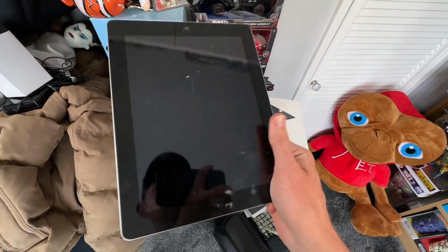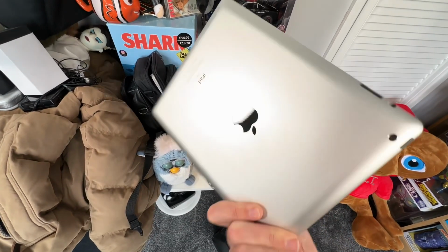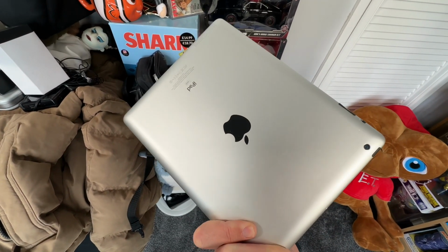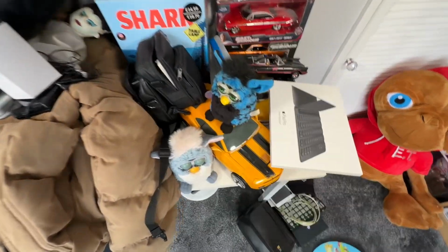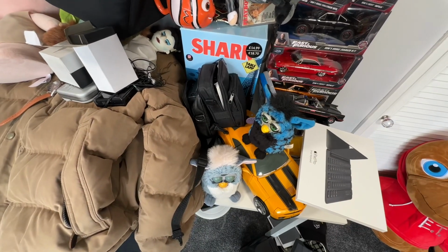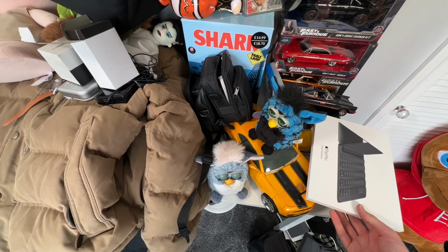So, again, I need to plug it in, see if it's going. I just thought it was worth a go at such a low price. So, let's give it a whirl. Good condition, no cracks. It looks nice. It just needs a clean. If it's working, we've made some money. If it's locked up, we're going to struggle.